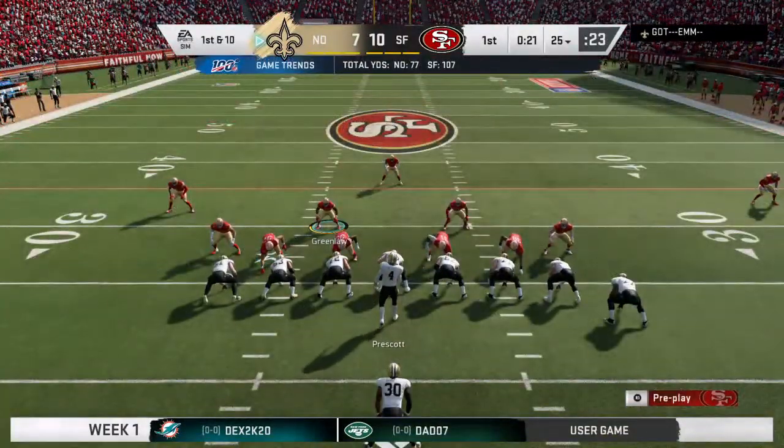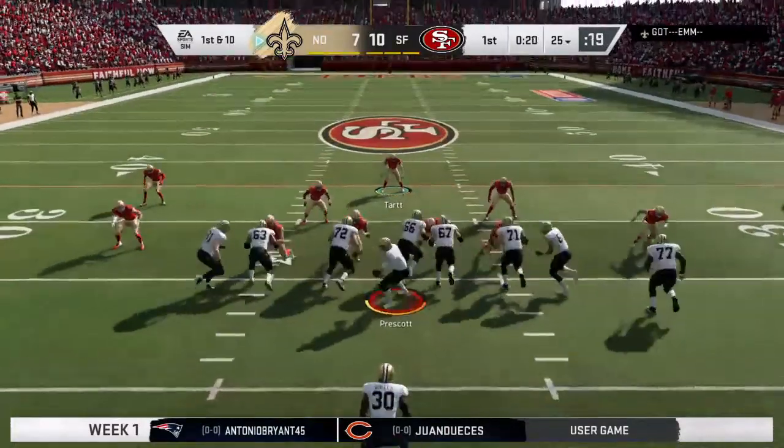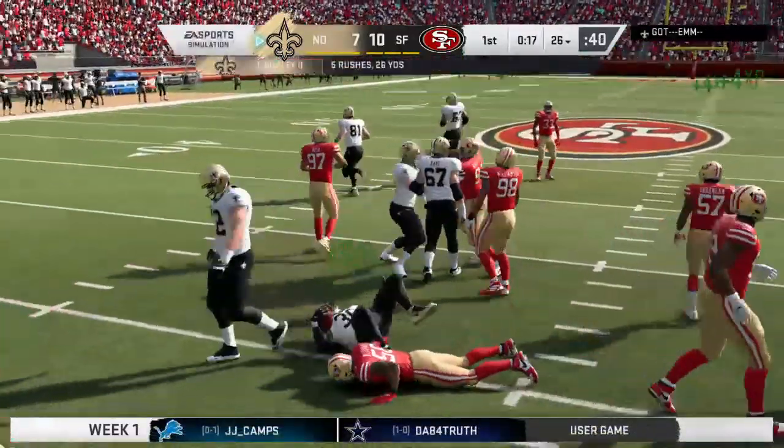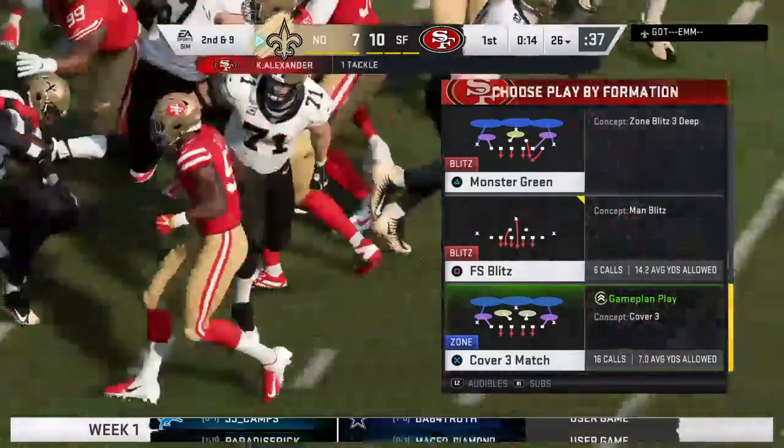The Saints offense on the field, ready to get their drive started. And they're coming off a 3-and-out, my friend. I think they've got to look at that play sheet and go to a spot that they haven't gone before. Time to shake things up a little bit to try and get this offense moving.